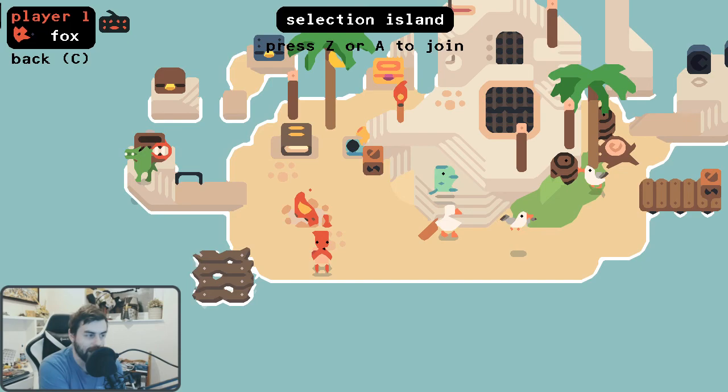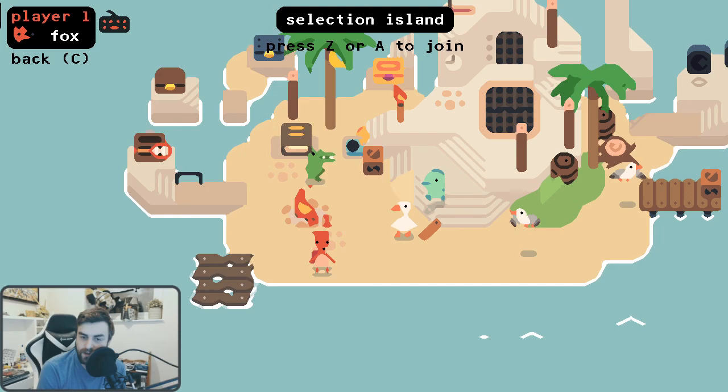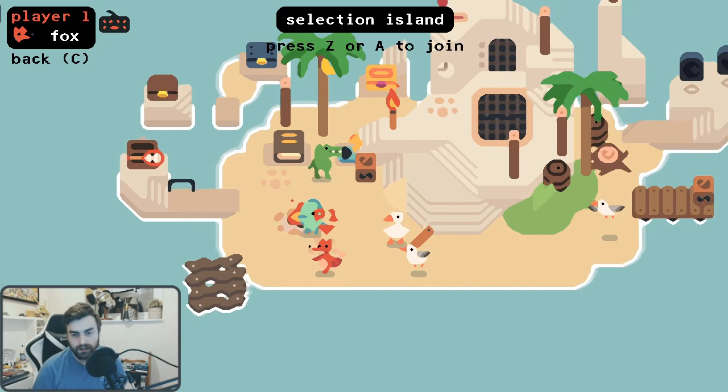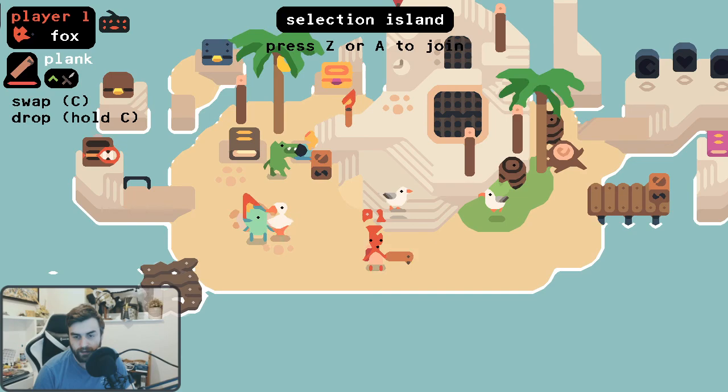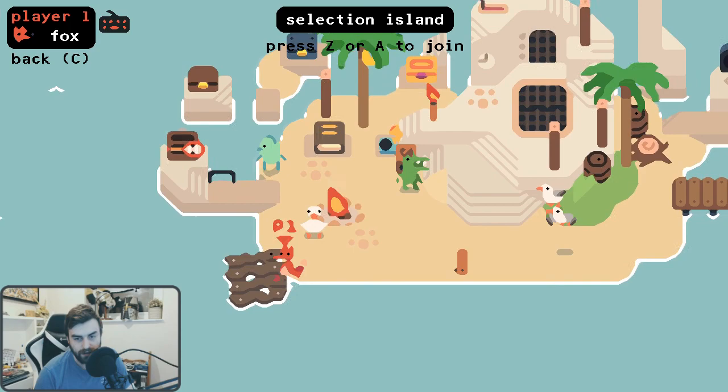I feel like the controls are probably the biggest thing that I'm not sure about, with no mouse interaction and three buttons only. You move with the arrow keys, you don't move with WASD. You've got your Z to pick up, X for action, and then C for swap, or hold C to drop. That's it. I know that's all you need, but at the same time, that's not an intuitive little three button combo to be using.